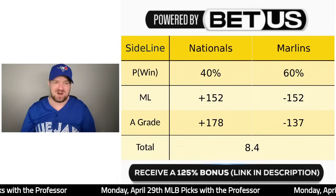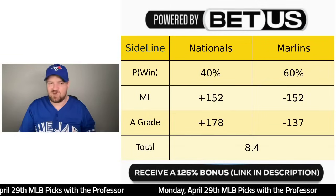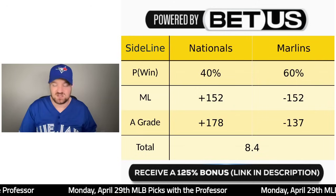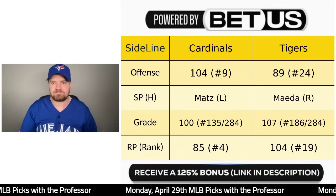Maybe you're looking at the first 5 market or a total market. We'll see if we'll have an official pick on Dub Club, but right now, the Nats aren't priced high enough to take because they still have a starting pitcher disadvantage. But the Marlins price is not good enough to jump at. So right now, a game I'm not really jumping into the full game market on.